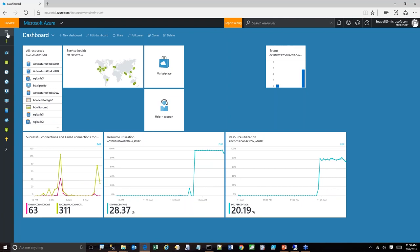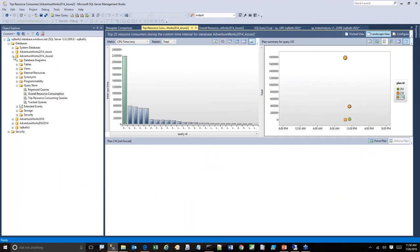You've also got the capability, and this may run slow because I've still got the workload going, so let me do it over here. Okay, extended events.